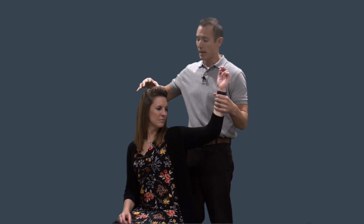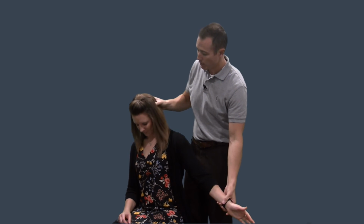So if we have scalene involvement, we're monitoring the radial pulse, having the patient look towards the ipsilateral side, looking for any kind of change in pulse or change in symptoms, and then also modified Adson's going to the opposite side. If we want to look at the pec minor, we're going to do wright hyperabduction, where the patient's bringing the arm all the way back into full extension, monitoring the radial pulse. And then the last one being the costoclavicular maneuver, where the patient's going to bring the head down, pinch the shoulder blades together, and then monitor the radial pulse.